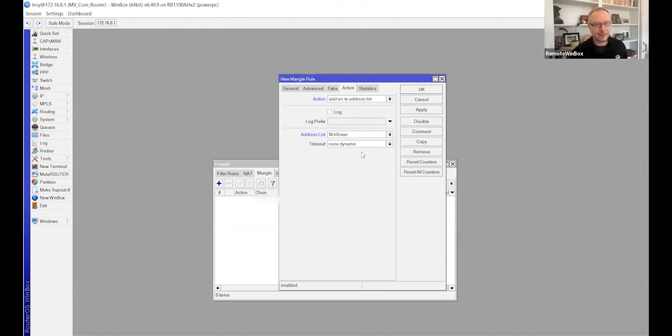And if you want to put a timeout so that it doesn't stay around forever, you can put a time limit there, like 24:00:00 to have it only last 1 day. Otherwise, it'll just stay in there forever. Totally up to you which way you like to go. By doing that, you'll have a 1-day indicator of someone who tried to WinBox to this device.